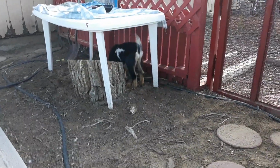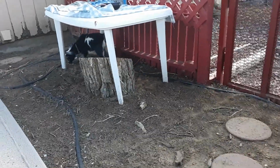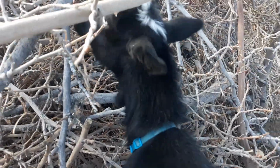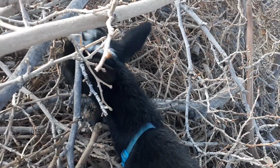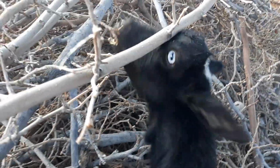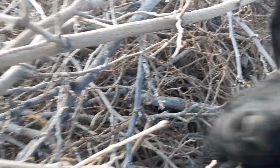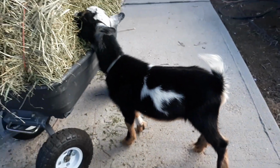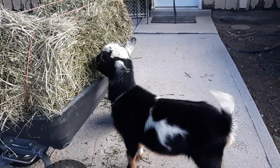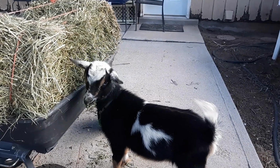Zacchaeus over here was chewing on the bark on that stump. Turn around. Sky is directly behind me in the stick pile of what they've already eaten, chewing on the end of twigs. And these blue eyes. You guys fighting. Jetta's soft brown eyes. Zacchaeus has blue eyes too. Love you, Jetta. You're a good goat.